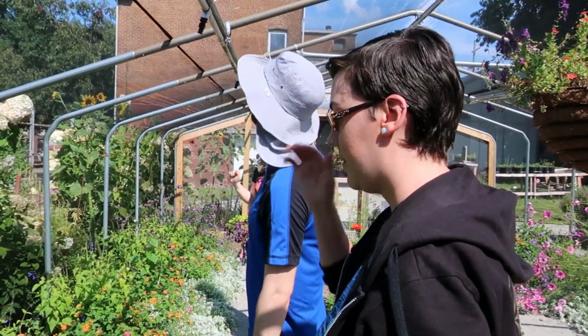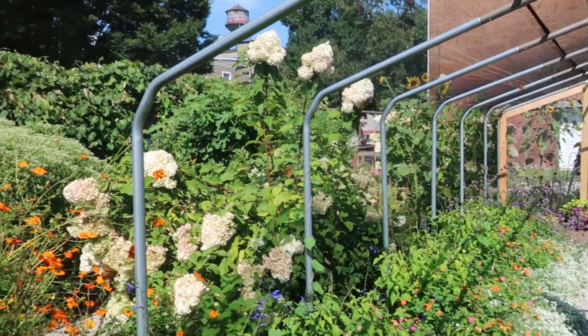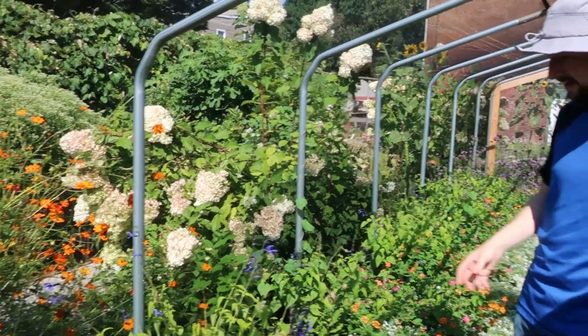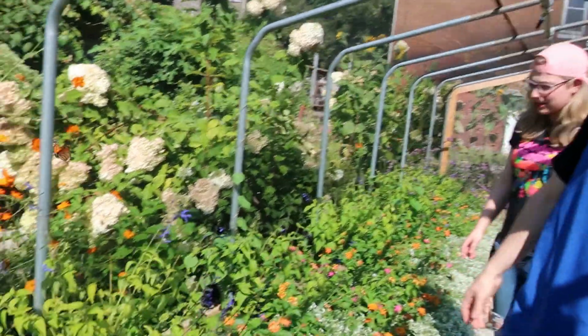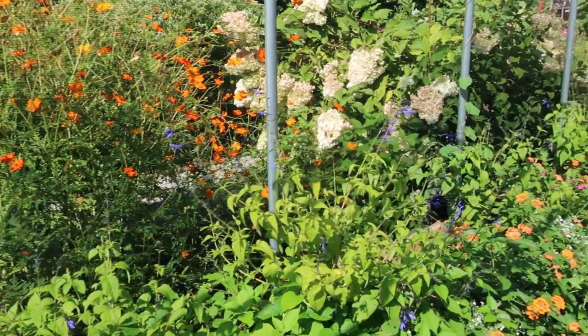Grasshopper. Yeah, it's just little bug wonderland in here. Yeah. There's so many. What plant is this with these gorgeous blue flowers? Yeah. Salvia. It's a variety called, I think, Velocity Blue.